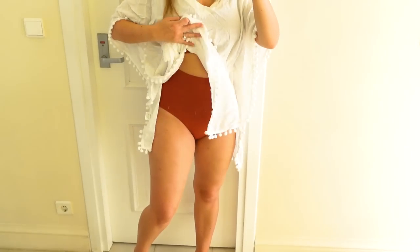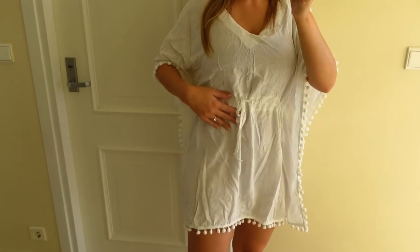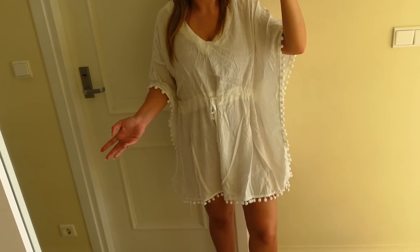Not to flash you guys, but I've got this really nice swimsuit on. Both these things are from Shein. I really struggled to find a beach cover up. As you guys know, it's October and I completely forgot to order things in summer, so here we are.